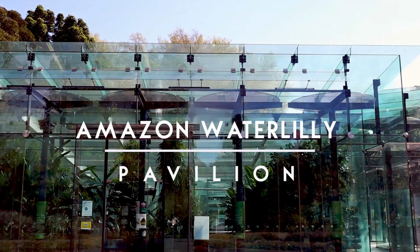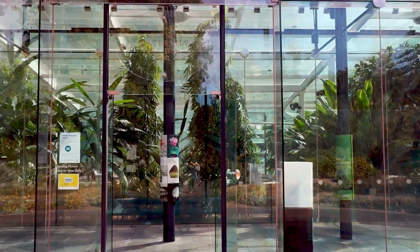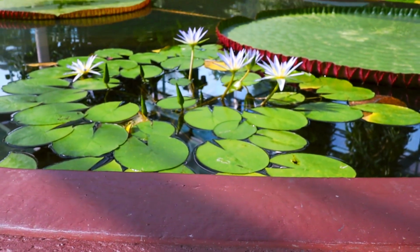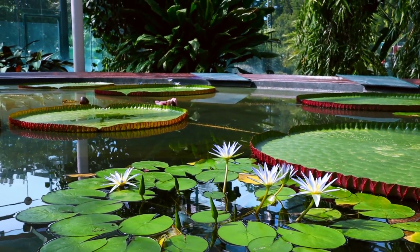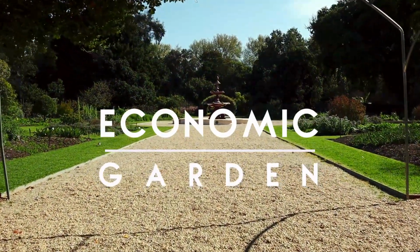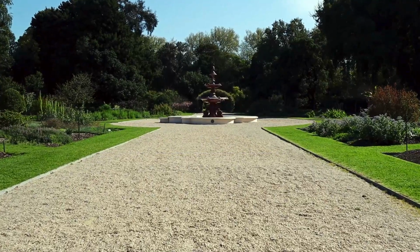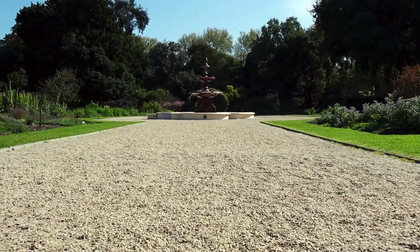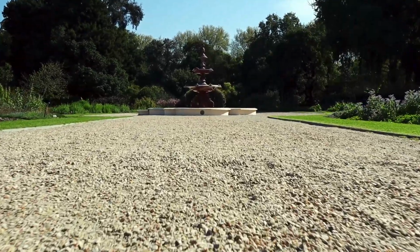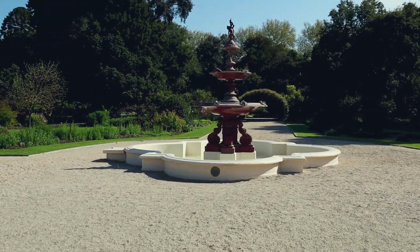The design of the Amazon Water Lily Pavilion, 2007, was inspired by the leaf structure of the Amazon Water Lily. The original pond dates back to 1868 and is still the central feature. This garden was developed to demonstrate what a variety of fibers, oils, herbs, and spices look like in their living plant world. It has a wonderful water feature that is reminiscent of French grand palaces.